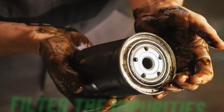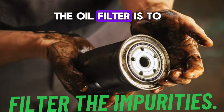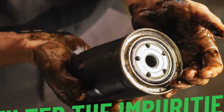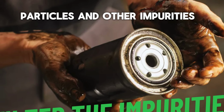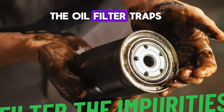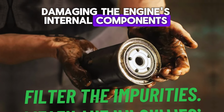Number 1. Filter the impurities. The primary purpose of the oil filter is to eliminate impurities and debris from the engine oil. As the oil moves through the engine, it collects dirt, metal particles, and other impurities its operation generates. The oil filter traps these contaminants to prevent them from damaging the engine's internal components.